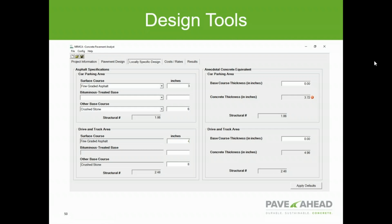You'll see there's a little red exclamation point next to the 3.72. If you hover over that in the program, it tells you that the industry does not recommend anything less than 4 inches. Now, we are not suggesting that you would build your project with 4 inches of concrete, because when we went to our design earlier, given the inputs of traffic, soils, and concrete strength, we needed 4.5 inches. But what this tells me is that this design for the asphalt is under-designed, so we cannot do an apples-to-apples comparison.